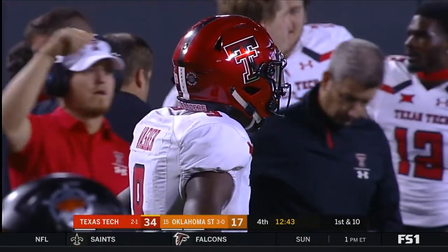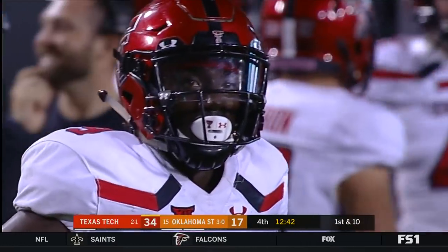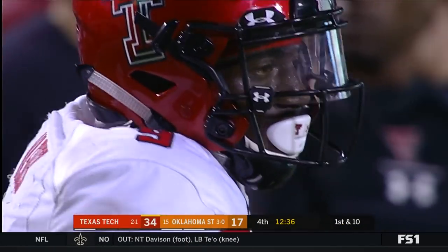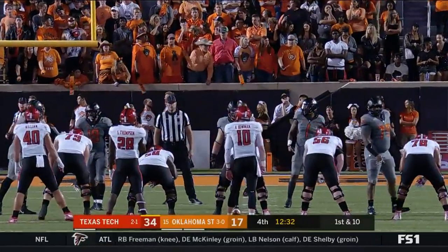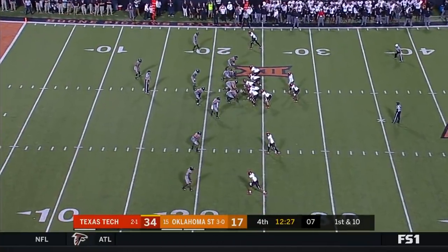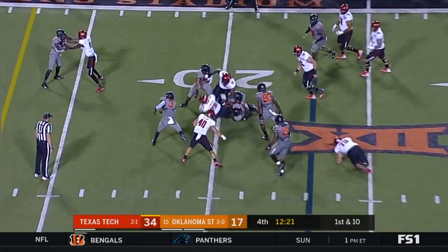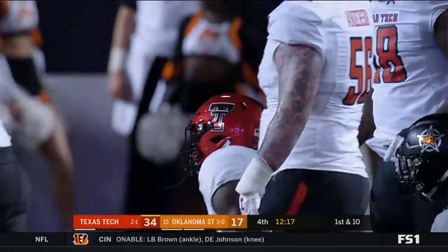by TJ Vasher with the catch. He had 94 yards and 2 touchdowns last week against Houston. Tonight, 3 catches for 62 yards. So Roderick Thompson is checked into the backfield. He gets the carry, he's inside the 20. Calvin Bundage makes the stop.